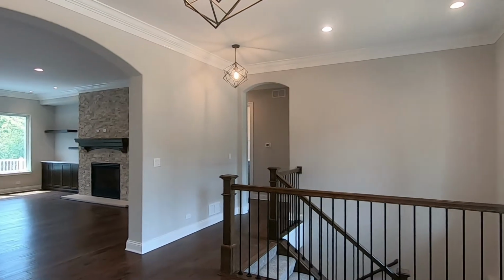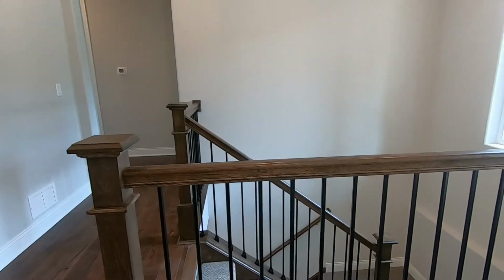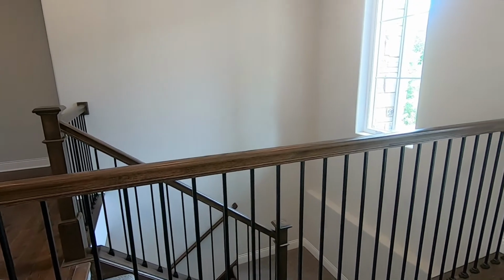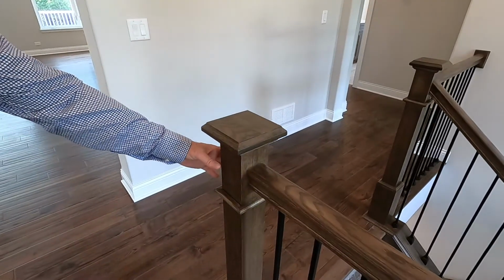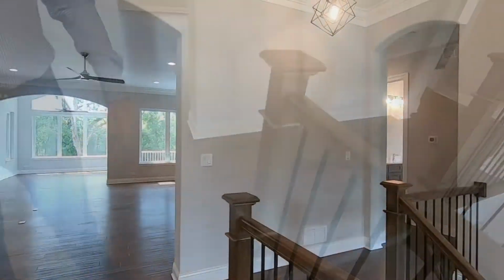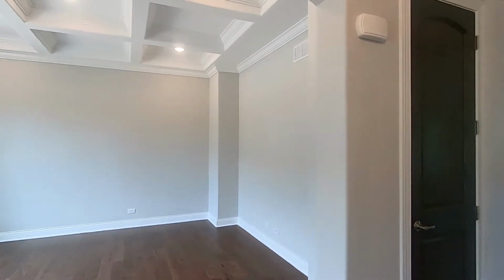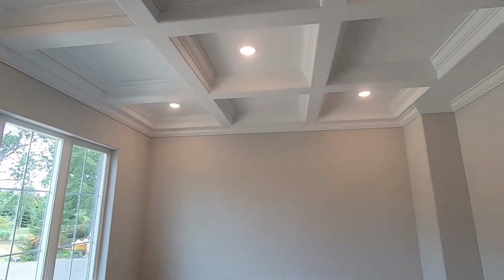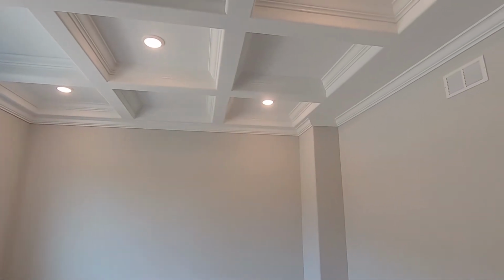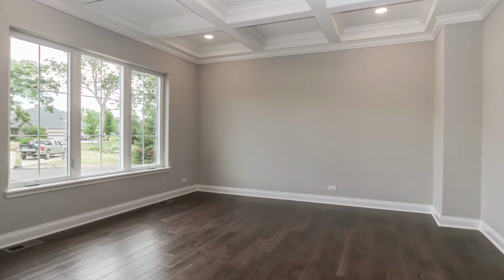We have a really wide, generous foyer that greets your guests. We also have an open staircase with iron balusters and hardwood newels and rails, and more of a craftsman style with the square newel posts. Immediately to the left, we did a beautiful study or flex room. In this case, we did a coffered ceiling, crown molding, and it could be a formal dining room, it could be a home office, whatever anybody wants to do with this space. It could be an additional bedroom, an ensuite bath.